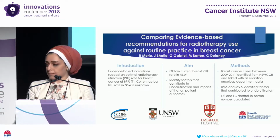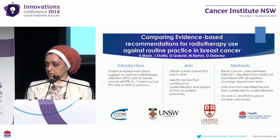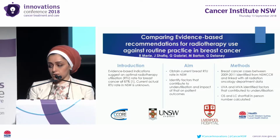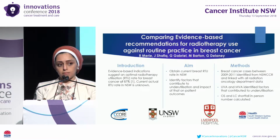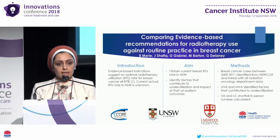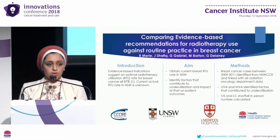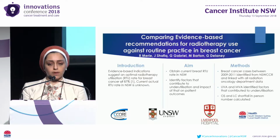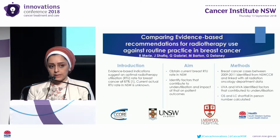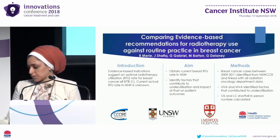So this study was done through identifying breast cancer cases between 2009 to 2011 from the New South Wales Clinical Cancer Registry, and these were linked to data extract from all public and private radiation oncology departments. And then univariate and multivariate analyses were performed to identify potential patient, tumour and treatment factors that impact on radiotherapy utilisation. Then overall survival and local control shortfall in person number, and this is defined as the number of patients not achieving local control and survival benefit due to radiotherapy underutilisation. We were able to calculate these numbers as well.